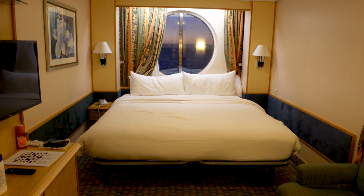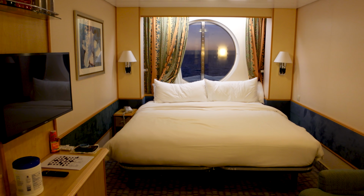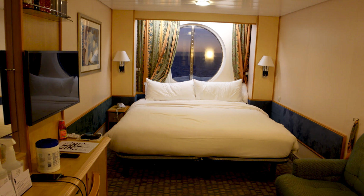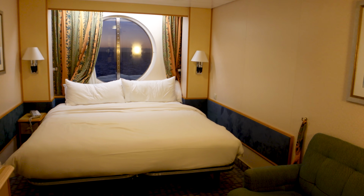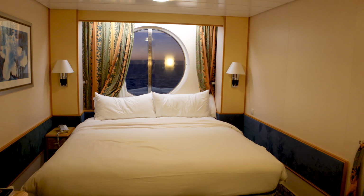Honestly, this room doesn't feel that much smaller than the balcony room that I was staying in prior to coming down here to the quarantine floor. It feels about the same. The bed setup is a little bit different, so I don't feel horrible about that. I do wish I had a balcony, but I understand why we do not.